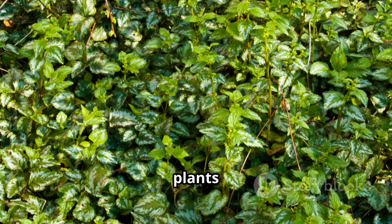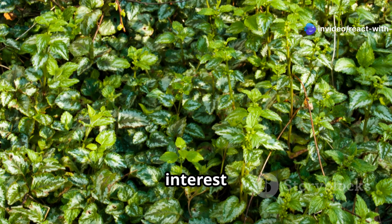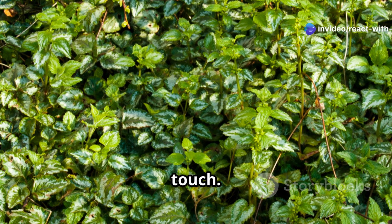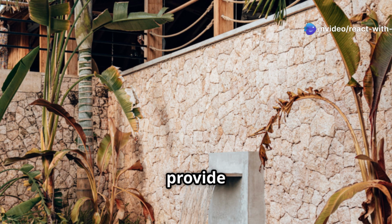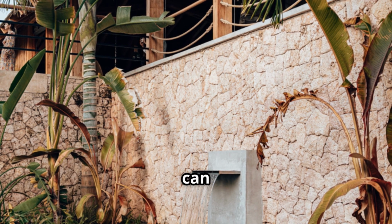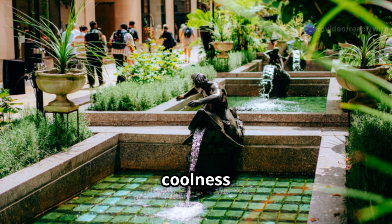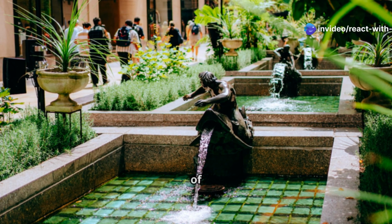Consider incorporating plants with different leaf shapes and sizes. This variety not only adds visual interest but also invites exploration through touch. Water features can also provide tactile stimulation. The sensation of water flowing over your hands can be both soothing and invigorating. The gentle flow of a fountain or the coolness of a small pond engage the sense of touch.